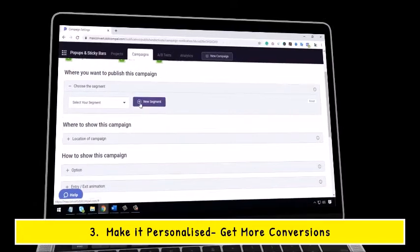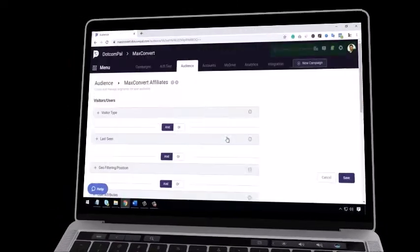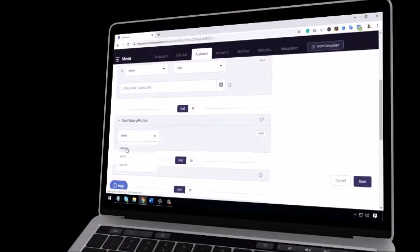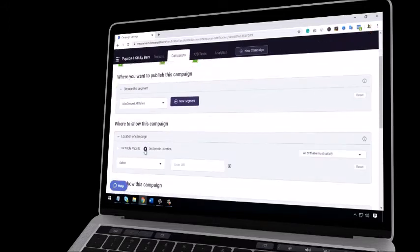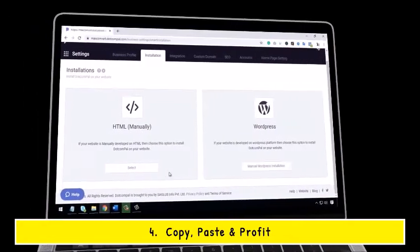Step 3. Make it personalized. Get more conversions. This advanced AI-based targeting first helps you understand user behavior, and then it shows your best offers to the targeted audience. You can show your message according to geolocation, time spent on site, cart abandonment, any URL visit, and much more. Step 4. Copy, paste, and profit.